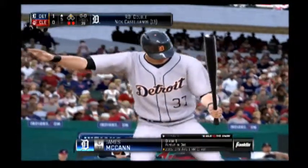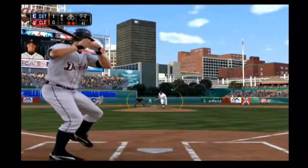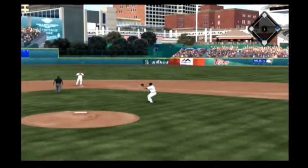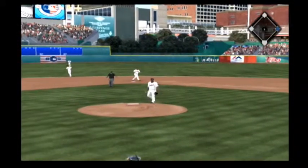James McCann will try it again. He flew out his first. The pitch, hit hard back up the middle, and that's in there. Base hit around third and being waved on home. And the run will score from second to make this a 2-0 ball game.